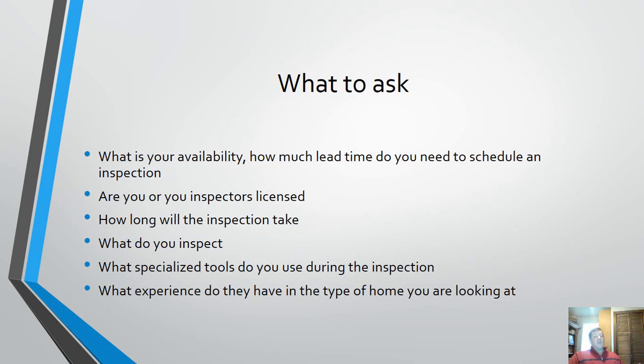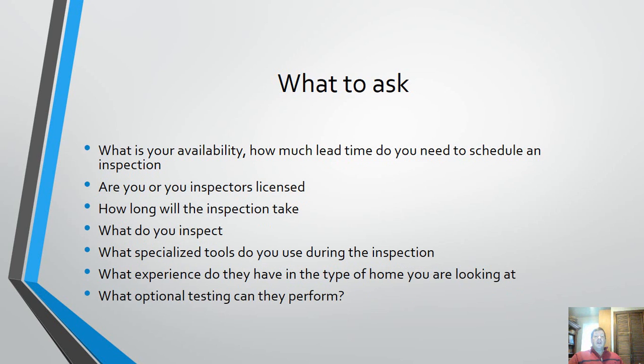You want to ask them what type of experience do they have in the specific type of home you're looking at. Do they have experience in older antique homes, those homes that are built in the 1700s or the 1800s, early 1900s? Do they know about knob and tube wiring? Do they know about BX armored cable? It's important that you hire the inspector that has knowledge in the type of home you're looking at.